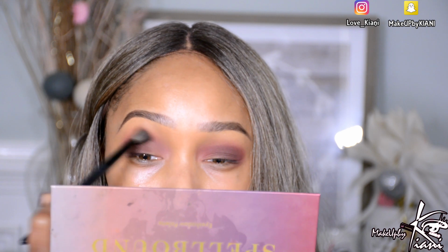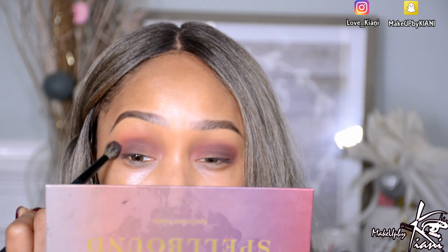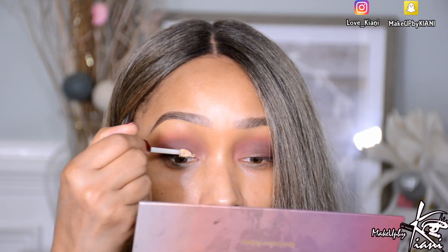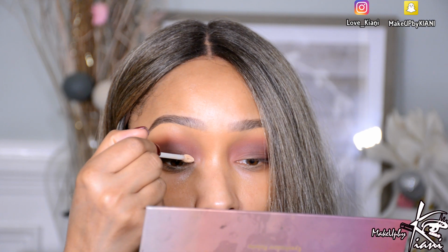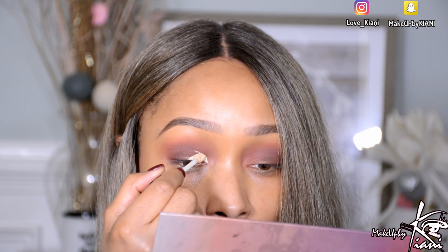I'm using a shade right now called Hot Springs again, and I've switched over to a precision crease blender brush. It's a little bit smaller than the crease blender brush, but it does allow you to blend in those eyeshadows, and you'll see that there's no skipping. The eyeshadow does lay very, very nice.